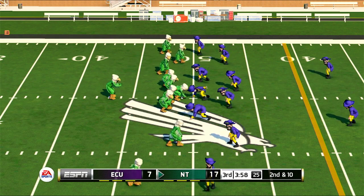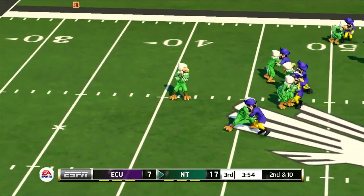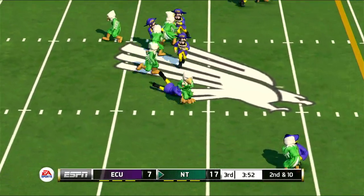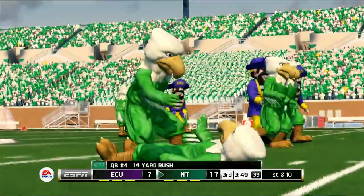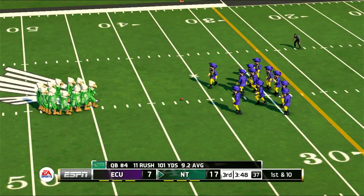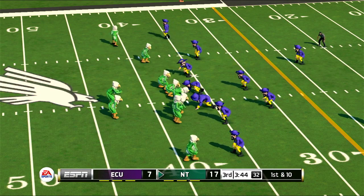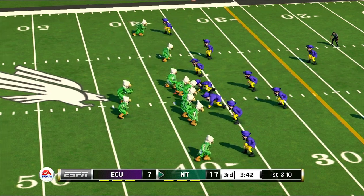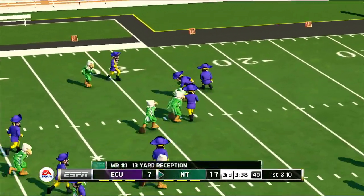They'll line up with five wide receivers. He scrambles. Runs with it, and he's got room. He's tackled at the 37-yard line. First down, 10 yards to go. Ball on the 37-yard line. He makes the catch and has a first down.